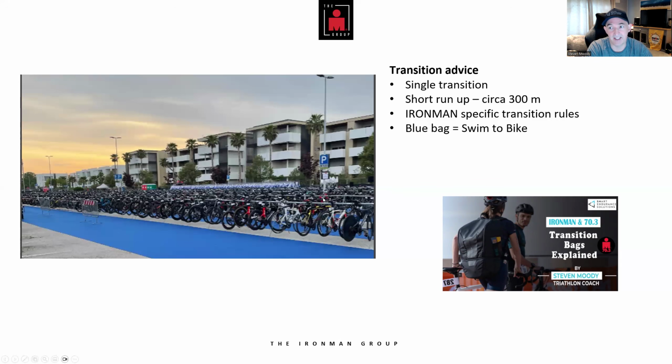But overall, it is a short, quick transition. It's not a lot. I'm not going to take a huge amount of time, and get in, get out. You've got a great bike ahead of you.